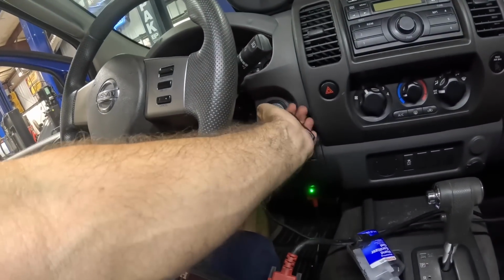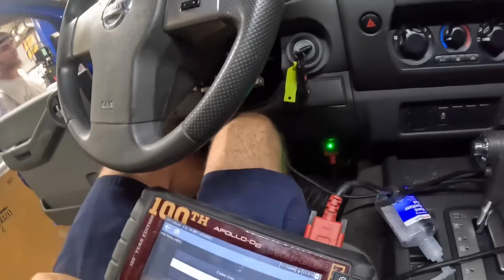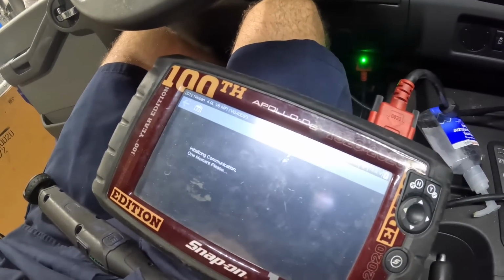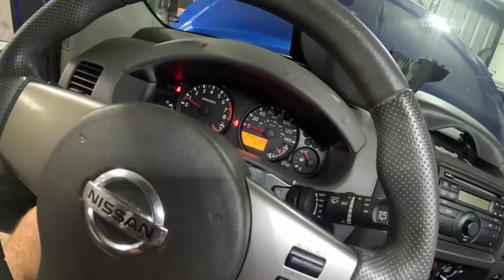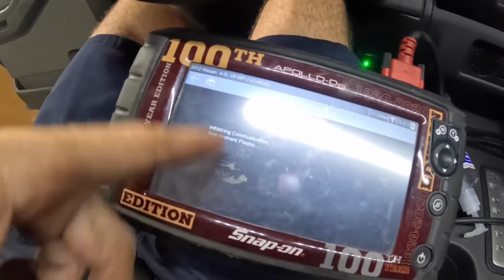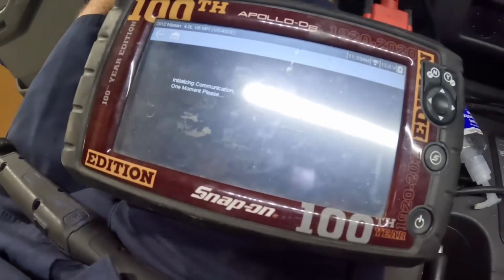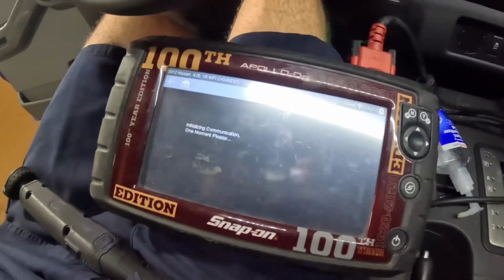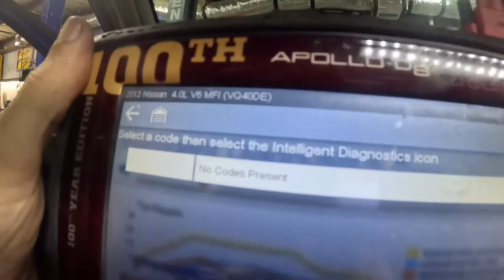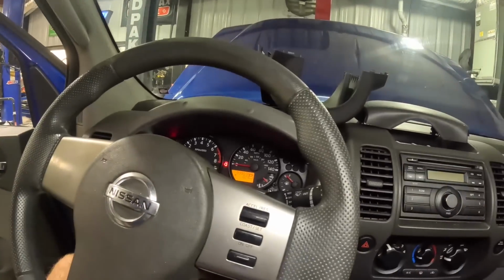Key back off. Key back on. Let's see if that code is persistent or not. The light's still not there. Communicating. One moment, please. Come on. That light's horrible. Oh. All right. Code cleared.